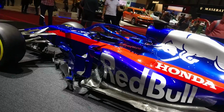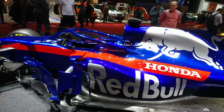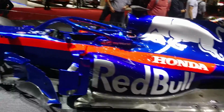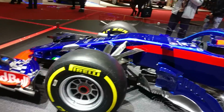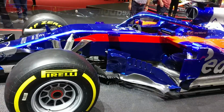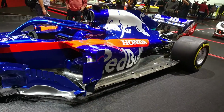But yeah, so this is it. It's a mock-up, obviously. Well, I don't know if it's a mock-up. Maybe it is the real deal, but the wheel is certainly a mock-up. But yeah, it looks good. It may be a 2018 car with 2019 livery, as they do. But yeah, it looks like it's a 2018 car just because of the front wing. But it does look good, and there's the NSX just right there.